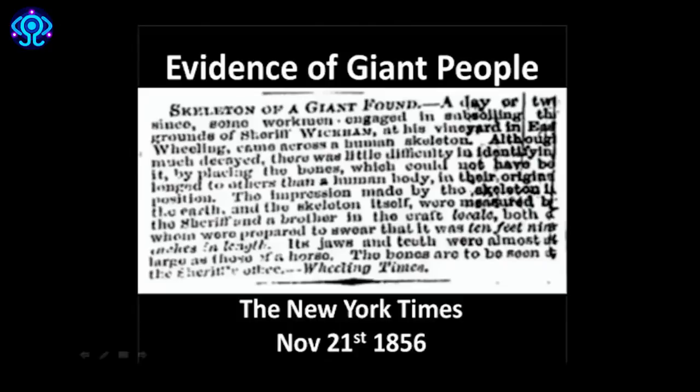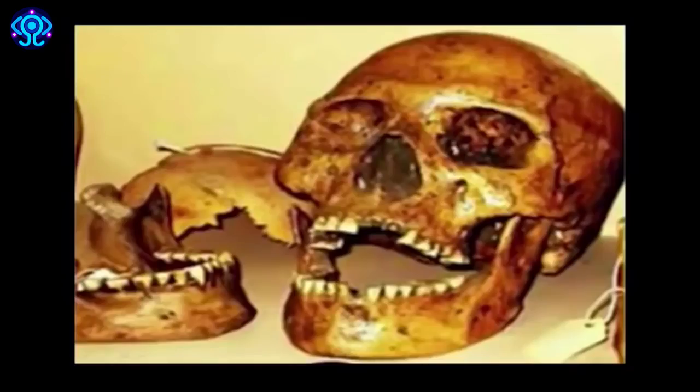10'9", this was found by the sheriff in Wheeling, Virginia. Another thing, reputable people found these things. Chief justices, judges, doctors. And doctors would always be brought in to look at these remains. They would measure them. The townspeople would be astounded.